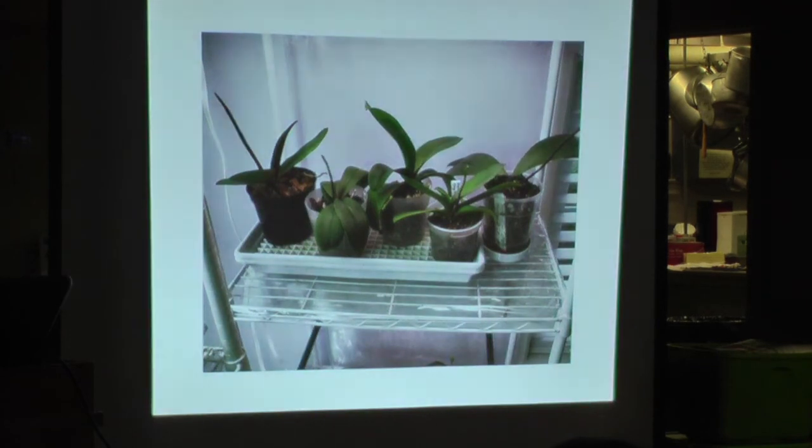If you don't have a good window, they grow just fine under lights. Here are Phalaenopsis growing under lights.